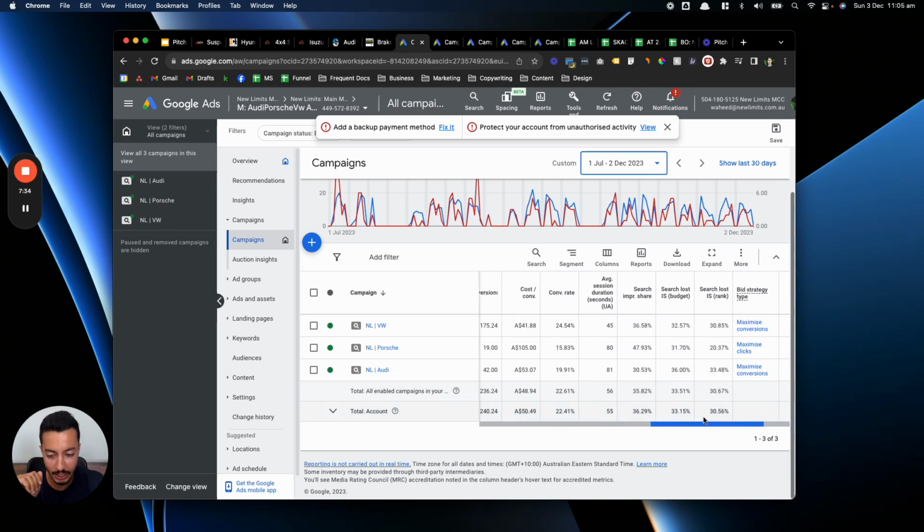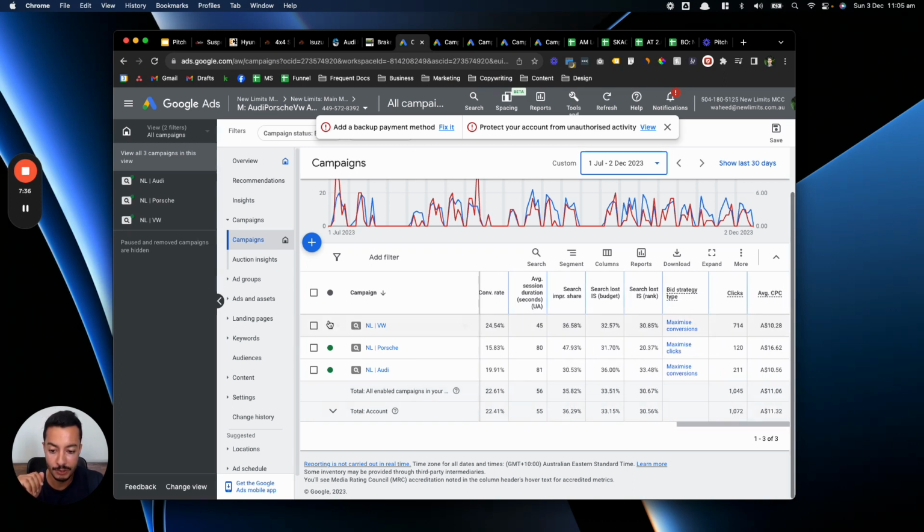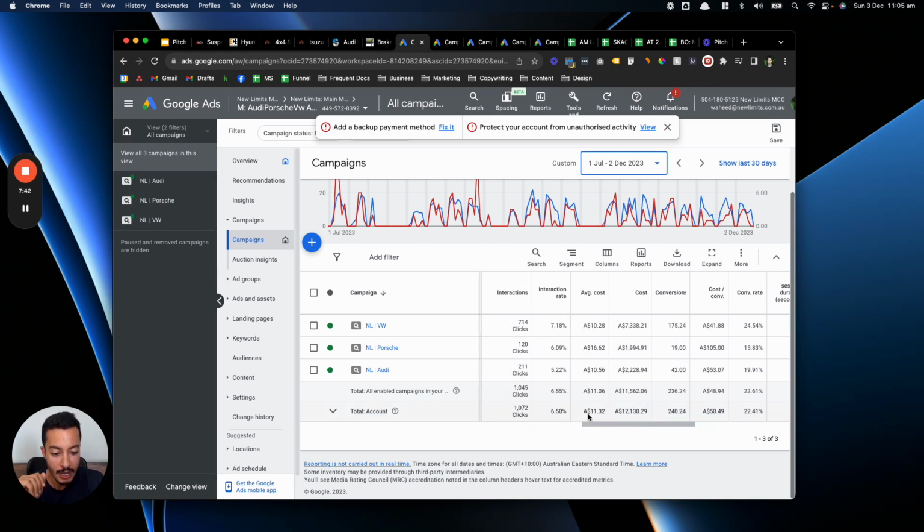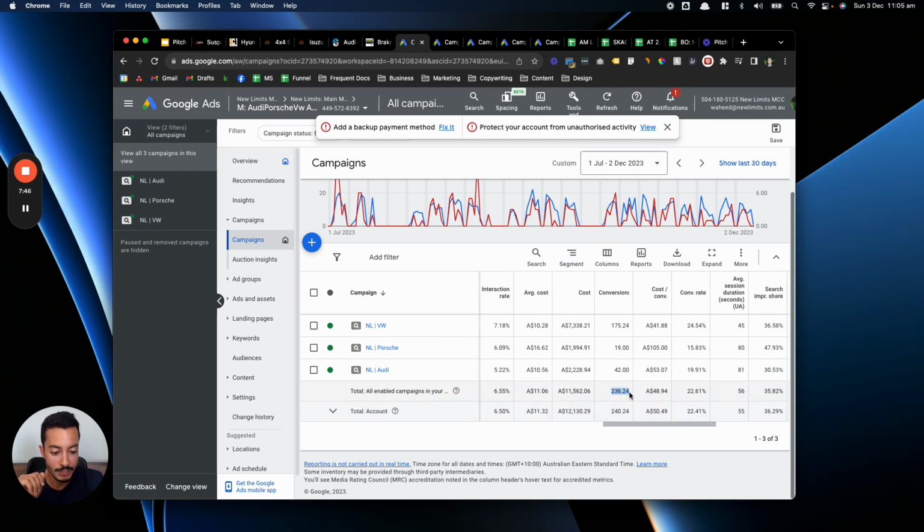So here it is, a live ad account for a client that just wants Volkswagens, Porsches, and Audis into his workshop. And as you can see here, from 1st of July to 2nd of December, he spent $11,000 on advertising, and we generated 236 conversions.